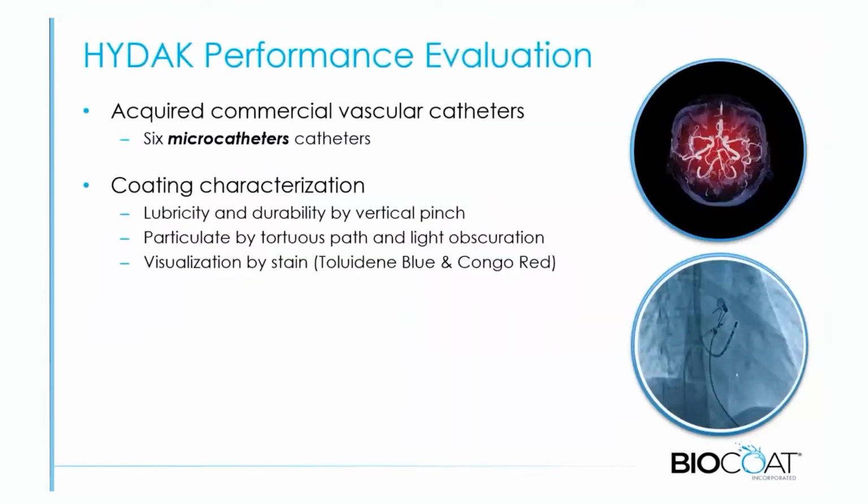Now let's take a look at how Biocoat's HYDAK coating performs on actual commercial devices. In this example, we acquired 6 different neurovascular microcatheters. 2 of them had Biocoat's coating on them, and 4 others had different coatings. We put them through the same coating characterization, looking at lubricity and durability by a vertical pinch method. We did particulate testing by a tortuous path, measuring the particles with light obscuration, and then also visualized some of those particles with either toluidine blue or Congo red, depending on the coating.